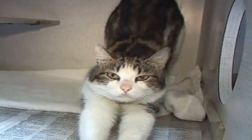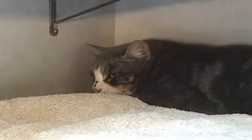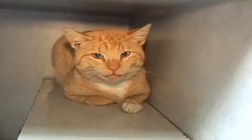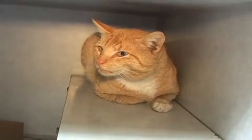If tabby on white's your preference, why not try Minka? She is a cutie pie. ID number 174045. Minka. This is Stormy. ID number 174106. Here's an orange tabby on white. It's Nikki. ID number 174007.